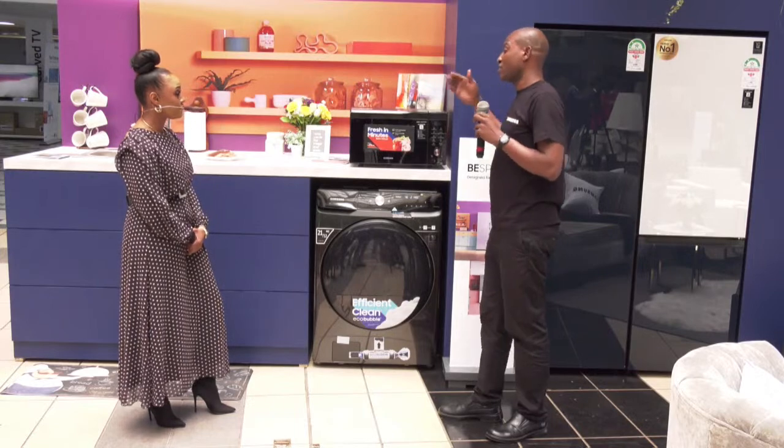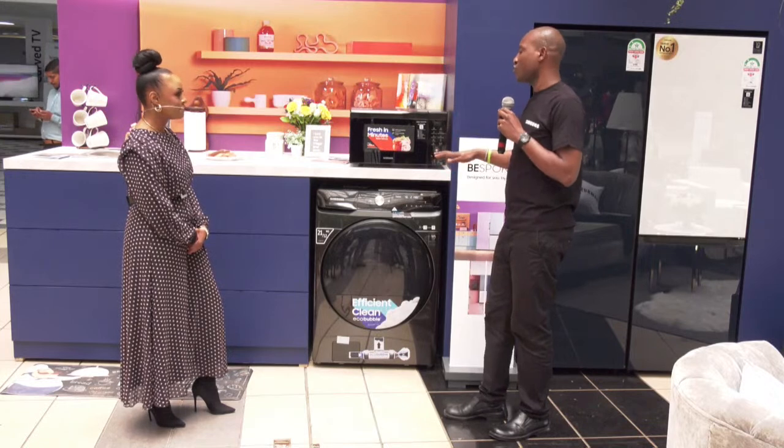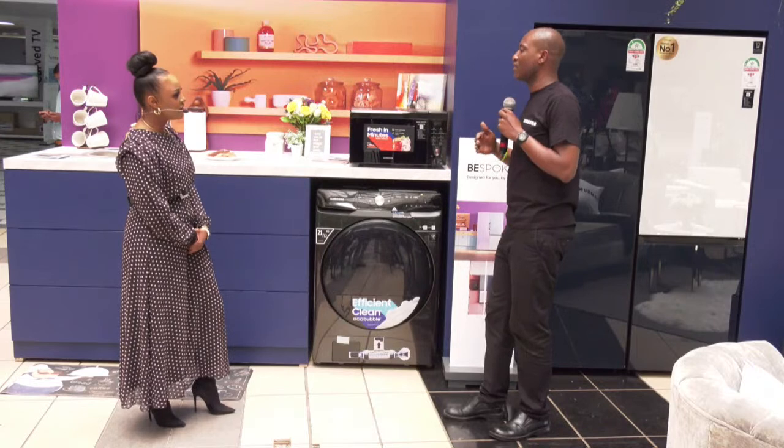We have a different range of machines, from the front load to the top loader. Here we are showcasing the premium one, but in case you're walking into our brand shop, you can get a variety in different prices.